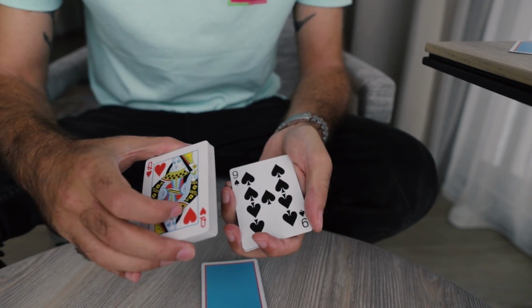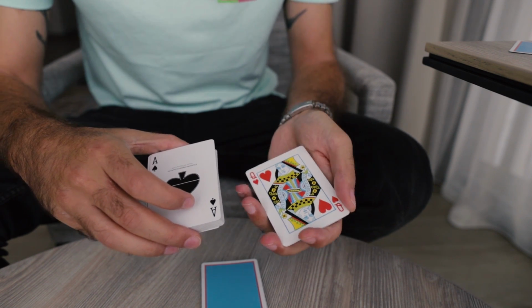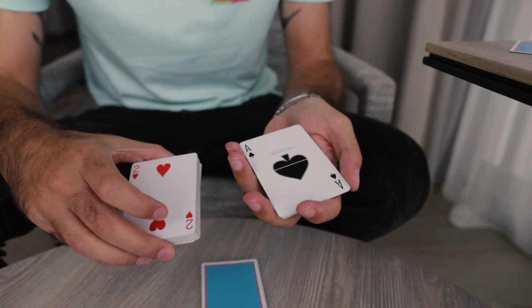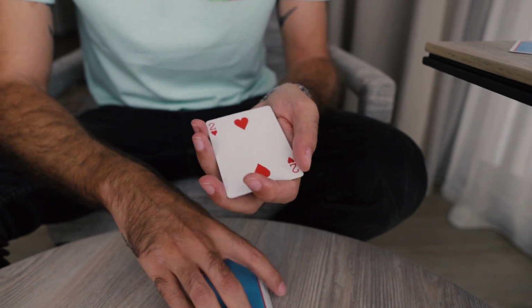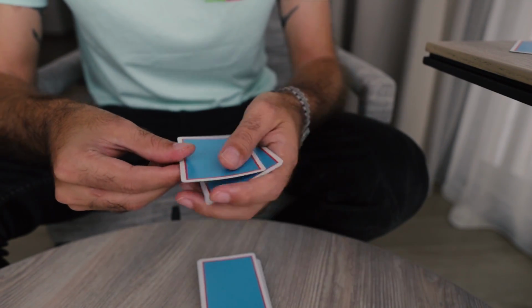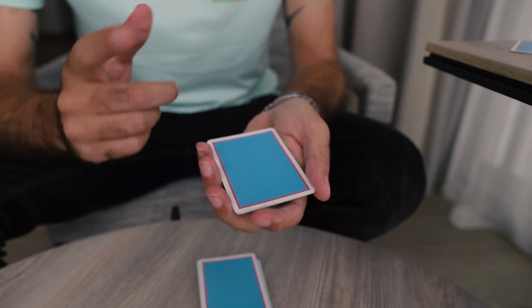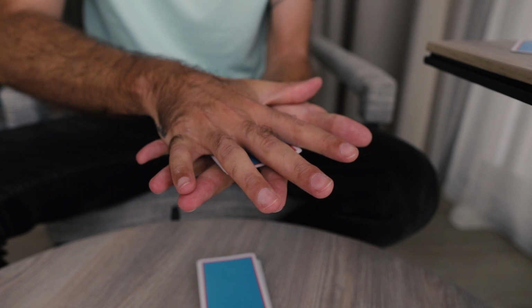9 of spades, is that your card? Maybe, maybe not. Queen of hearts, possibly. Ace of spades, it might be the ace of spades. All right, this might be tough for the 2 of hearts. I know it's one of these cards. It could be the 1st, the 2nd, the 3rd, the 4th, or the 5th card. This is what we're gonna try to do. You ask the spectator to hold out their hand, and now you put your other hand on top of it just like this.